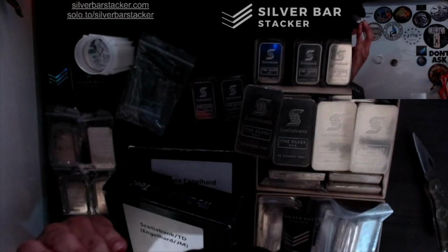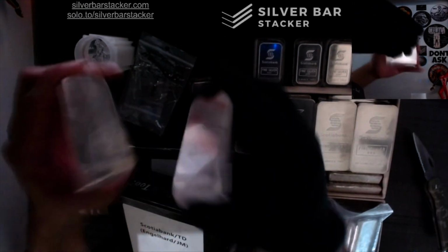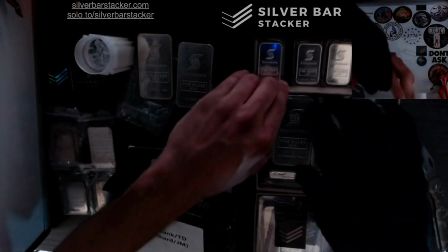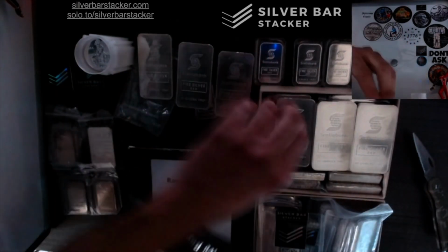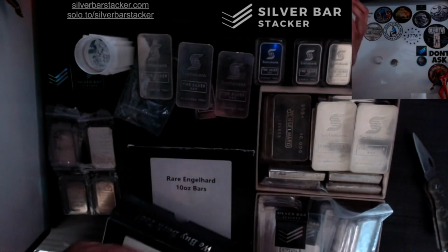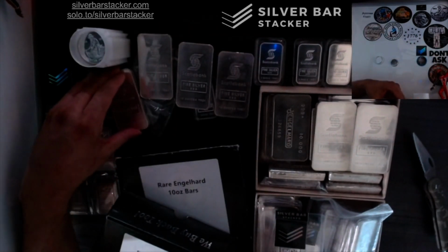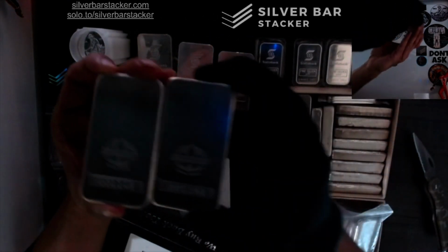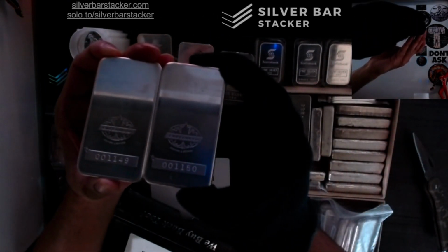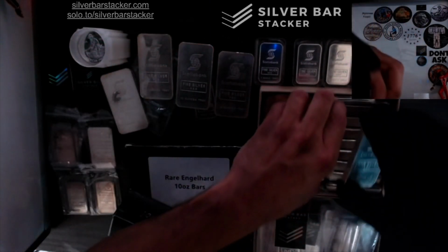So this is 001414, 001415, 001413, 001412. So there's your four sequential right there. And then you've got two right here, which are also sequential: 001149, 001150. That's super cool, I think.